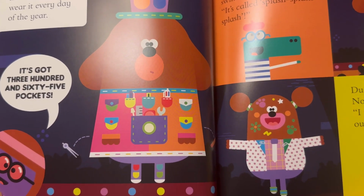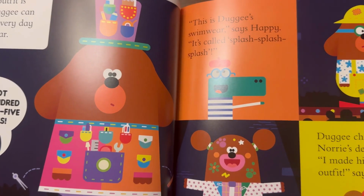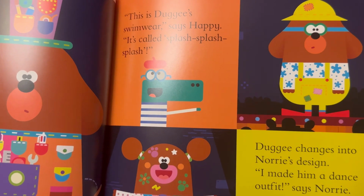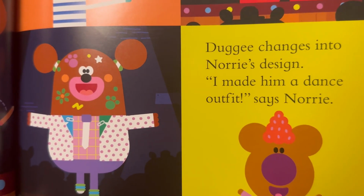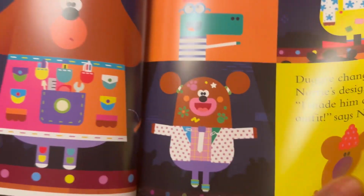Betty's outfit is next. Duggee can wear it every day of the year. It's got 365 pockets. "This is Duggee's swimwear," says Happy. "It's called Splash, Splash, Splash." Duggee changes into Nori's design. "I made him a dance outfit," says Nori.